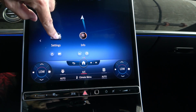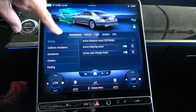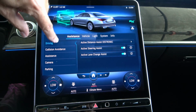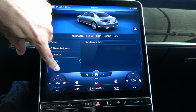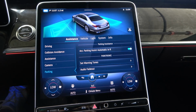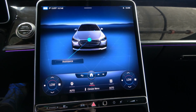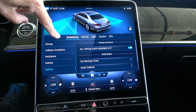Settings for the vehicle. You can customize your driving assistance, so you can see activate distance assist, Distronic steering wheel, active lane change assist, collision avoidance assistance, camera, parking. It's got the parking assist, every single thing that you can think of basically this vehicle has, okay? 360, okay? So it shows you assistance in the front.